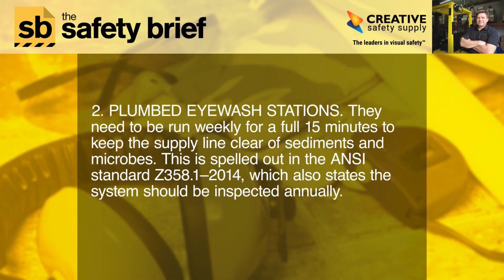2. Plumbed eyewash stations. They need to be run weekly for a full 15 minutes to keep the supply line clear of sediments and microbes. This is spelled out in the ANSI standard Z358.1-2014, which also states the system should be inspected annually.